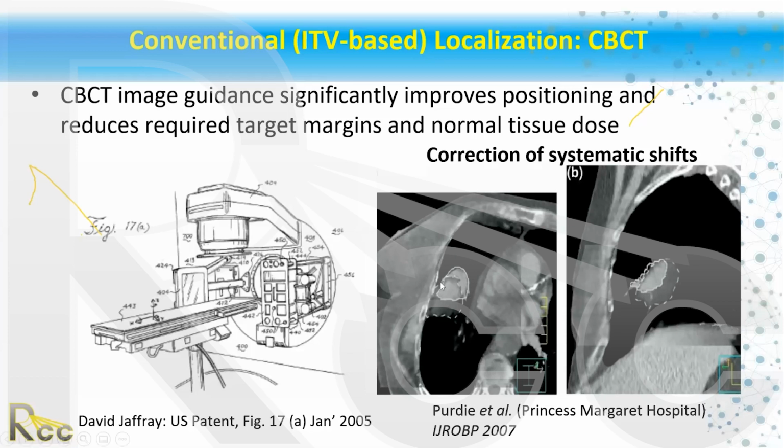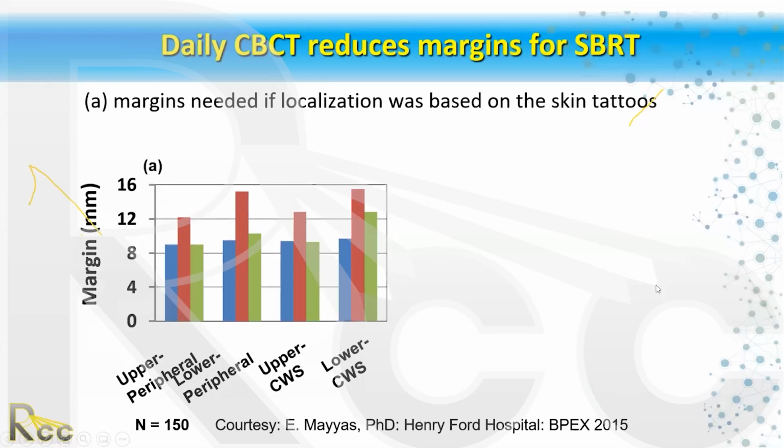And on the left, you can see the two circles, how you're able to see it volumetrically in 3 dimensions, on the axial cut and the sagittal cut here on the right, how you can then make the correction for this type of thing in 3 dimensions. So there have been many, many papers talking about how, if you do daily image guidance, how you can really improve localization in your margins.